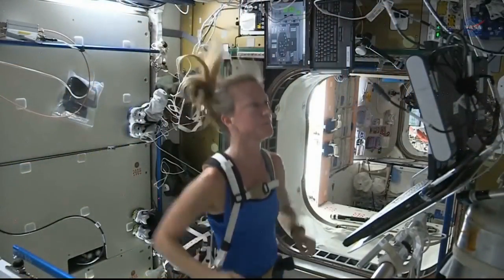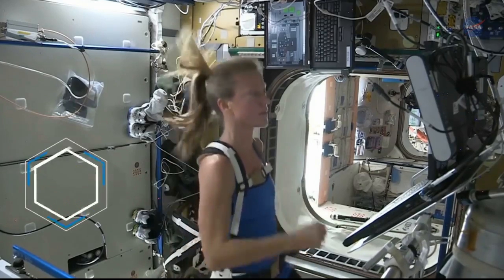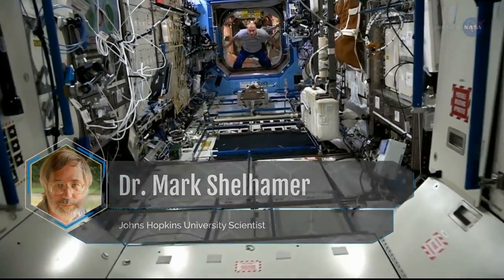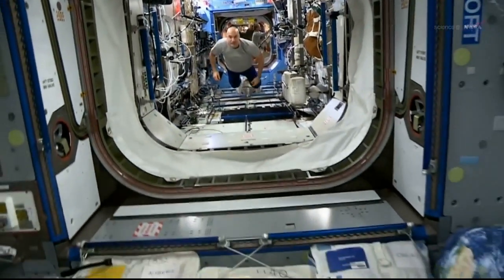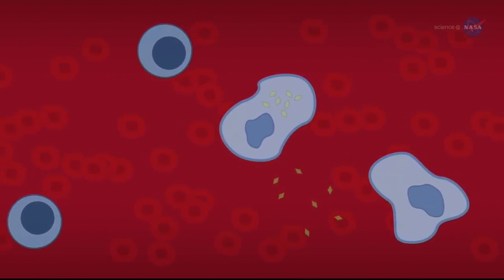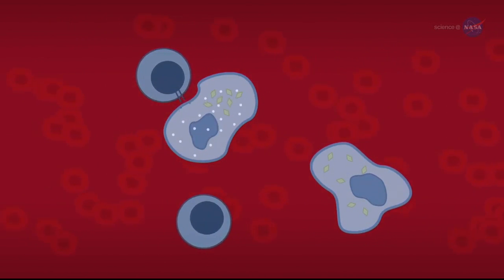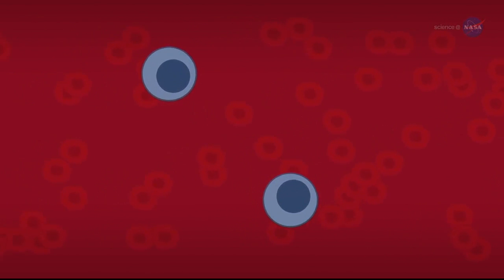Functional Immune builds upon the results of several previous NASA studies of the immune system, which, according to Johns Hopkins University scientist Dr. Mark Shellhammer, tell us there is no place during spaceflight where we see stabilization of the immune system. In 2014, NASA's Integrated Immune Study showed abnormalities can occur in immune cells in ISS crew members' blood during flight. Normally, the immune system attacks and eliminates virus-infected cells.